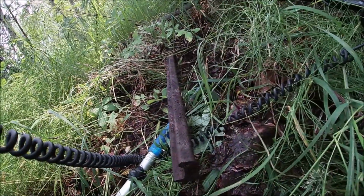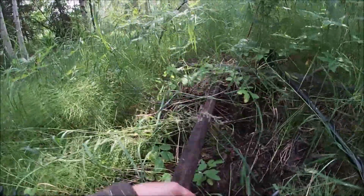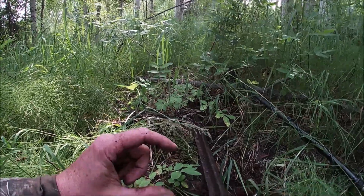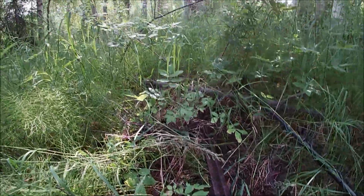Well, I found that ore cart rail. I was able to pull this much of it up. I think it's connected and it's real long. Ooh, we'd like to find some of those little spikes. All right, let's keep looking.